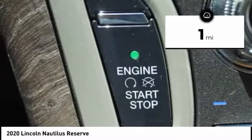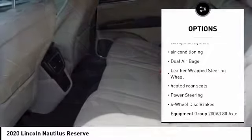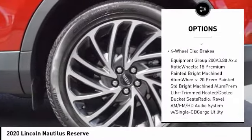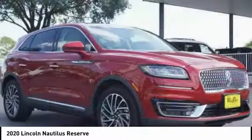Here are some of this vehicle's great options: power lift gate, traction control, power passenger seat, navigation system, air conditioning, dual airbags, leather-wrapped steering wheel, heated rear seats, power steering, four-wheel disc brakes.